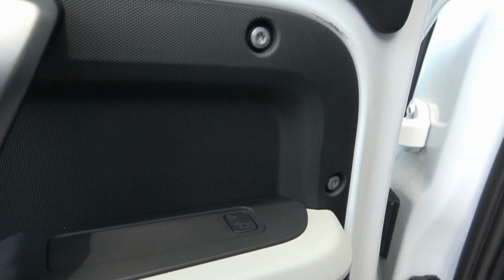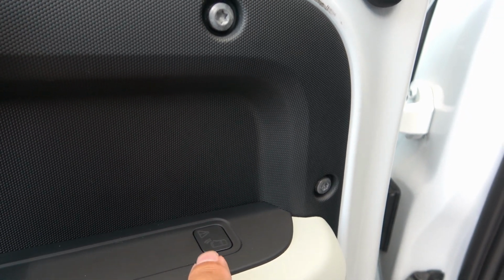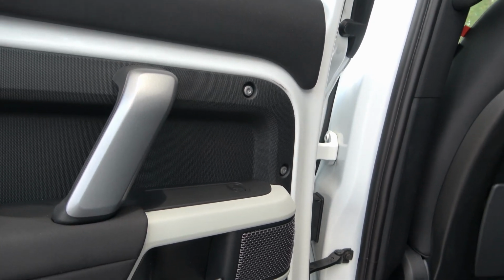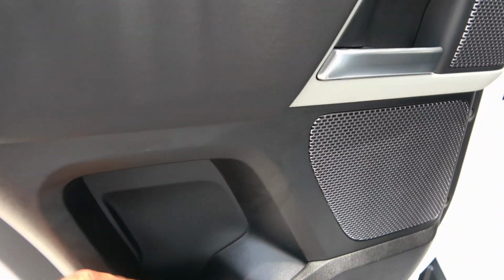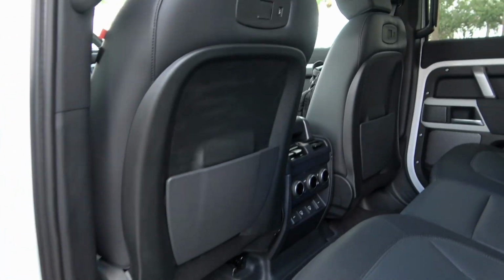Also, a nice thing to point out too, you have this blind spot alert. So basically, before you exit, if this illuminates, that means that something, someone, or a vehicle is approaching. So don't get out of the vehicle. So door handle, you get 2 speakers. We're going to talk about the stereo in just a little bit, and a little bit more room for maybe a cup or a bottle in here. So let's move on to the cabin.